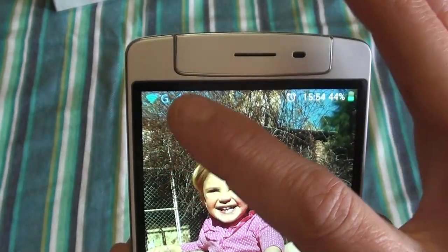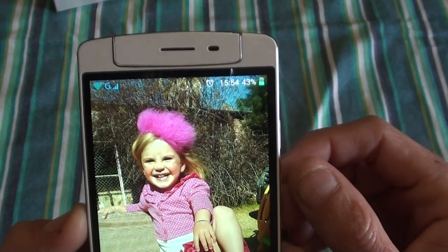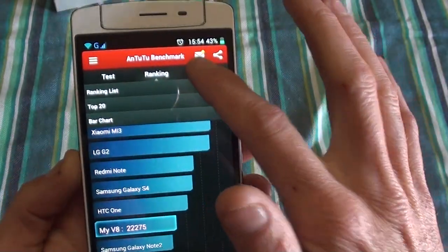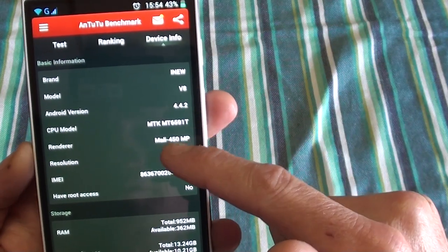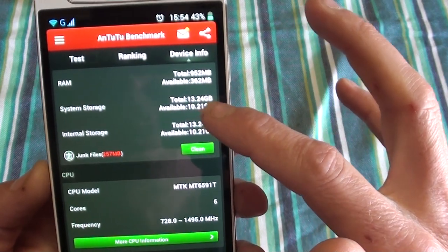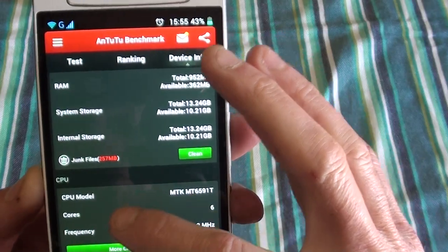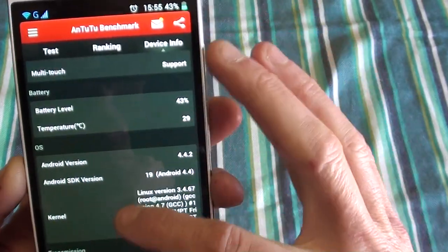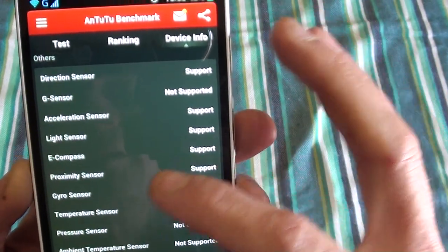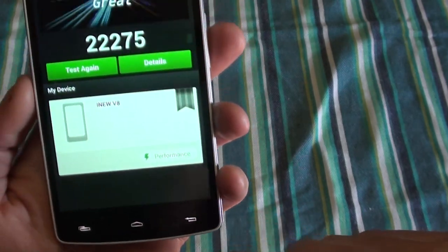It's got dual SIM. If you only use one SIM, there's only one SIM showing there. And the new feature of KitKat is the transparent notification bar at the top. So I'm currently connected to Wi-Fi. And if we check device info, 4.4.2, Mali 450, resolution 720x1280, RAM 952, system storage. It's got 16 gig onboard, of which you've got 13 gig available, the rest is for the system and stuff. NFC, it's got built-in. So it's got direction sensor, acceleration sensor, light sensor, compass, proximity sensor. It's got backlit keys.